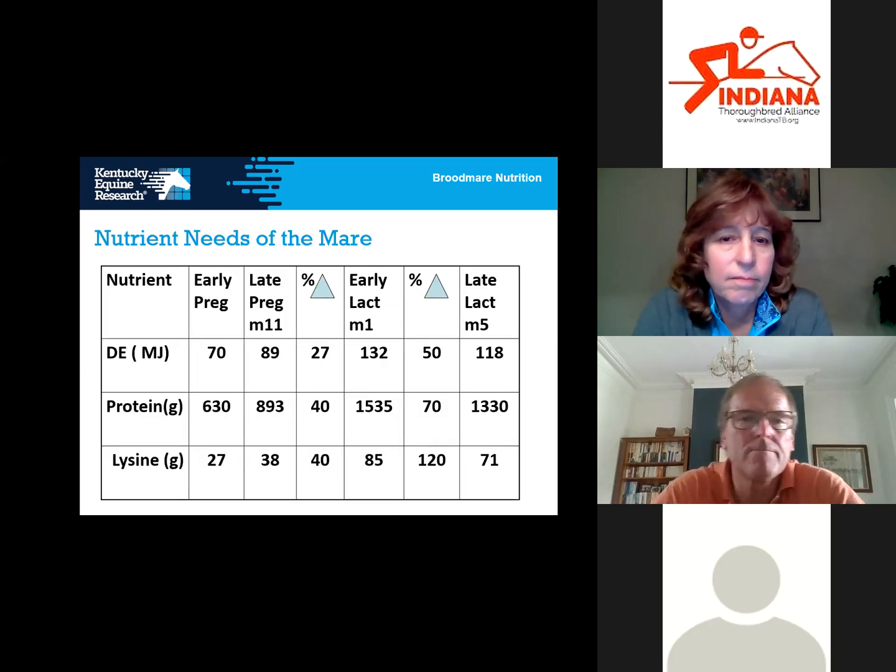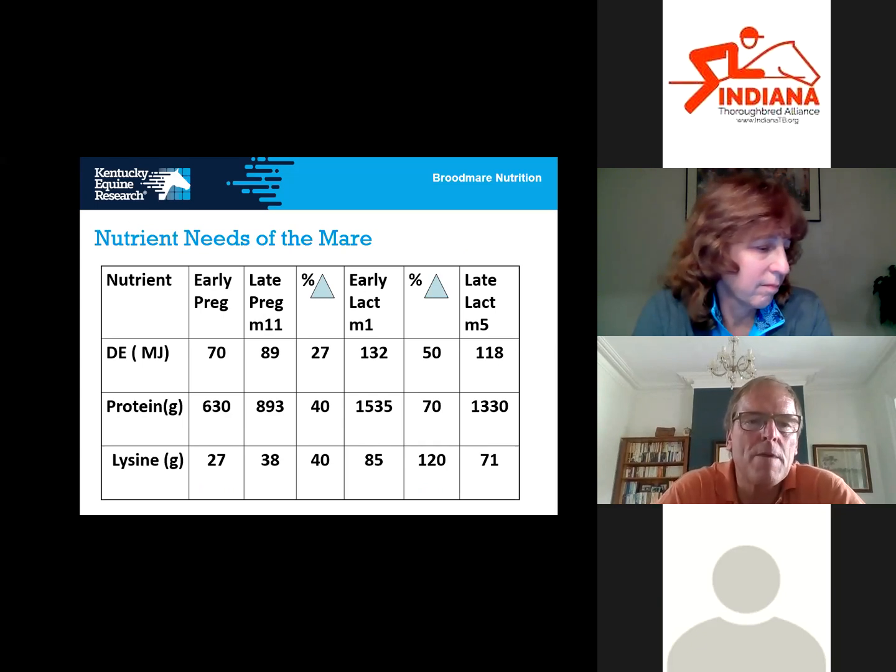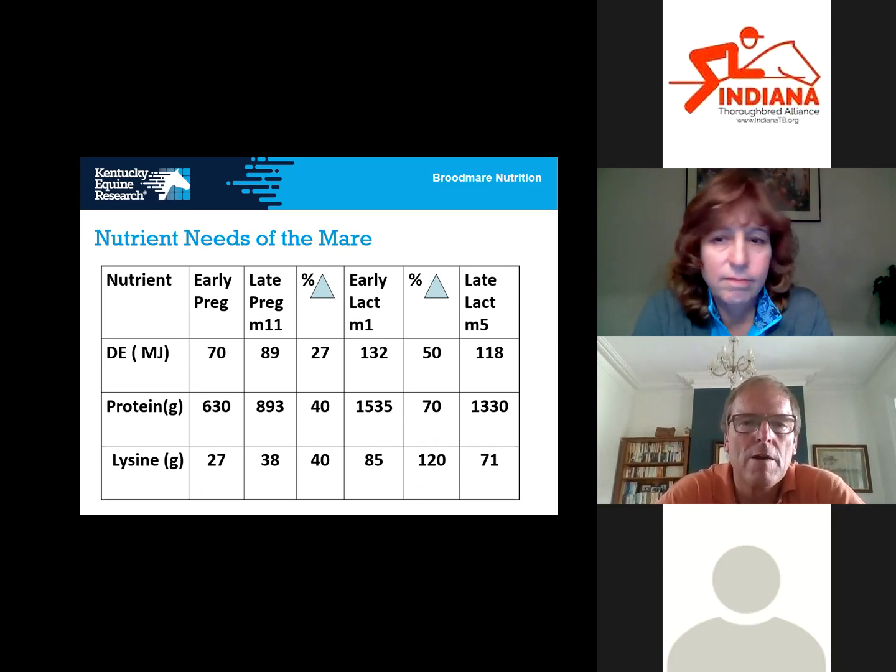Here's some data about nutrient needs of the mare. I've got this in megajoules, which is the unit we tend to use in Australia, rather than megacalories. So you divide that roughly by about 4.2. But the numbers are not important; the trends and the differences are what are important.